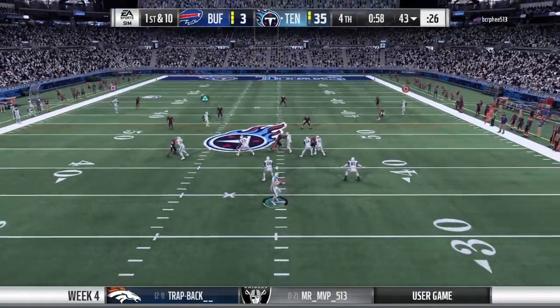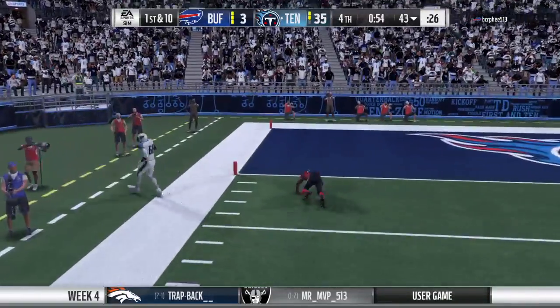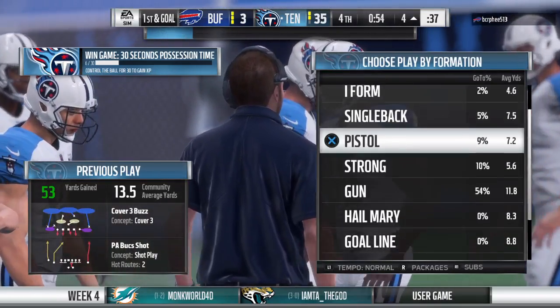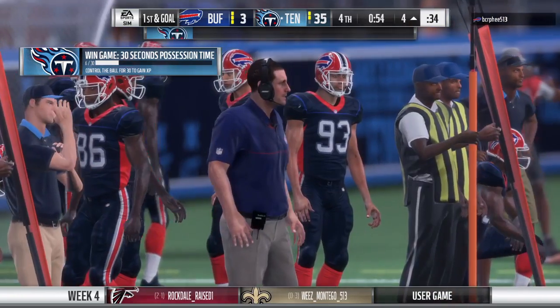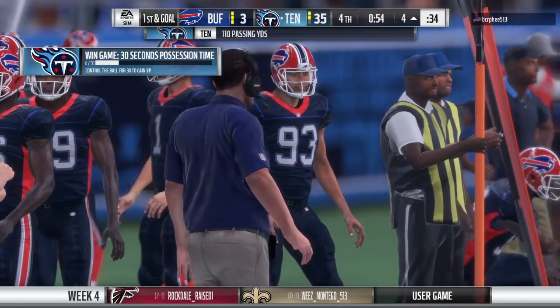Now it looks like he'll throw here. He's going to rifle one deep left side. And this is taken in at the 5. And finally out of bounds inside the 5 at the 4. It's a big play on 3rd down for the Titans. 53 yards.